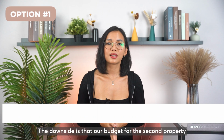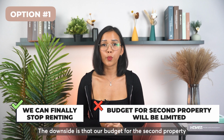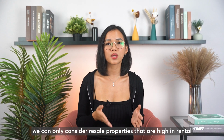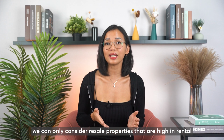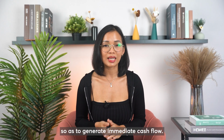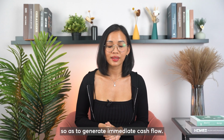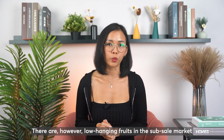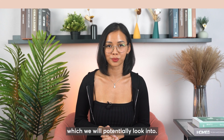The downside is that our budget for the second property will be limited. Based on the current market outlook, we can only consider resale properties that are high in rental so as to generate immediate cash flow. There are, however, low-hanging fruits in the subsale market which we will potentially look into.